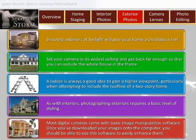Most digital cameras come with basic image manipulation software. Once you've downloaded your images onto the computer, you should be able to use this software to easily enhance them. Common adjustments include lightening and darkening, adjusting color saturation, cropping and resizing for web or email format, as well as correcting color balance. While this is a solution to repairing images, it's always important to start with the best composed and exposed image possible.